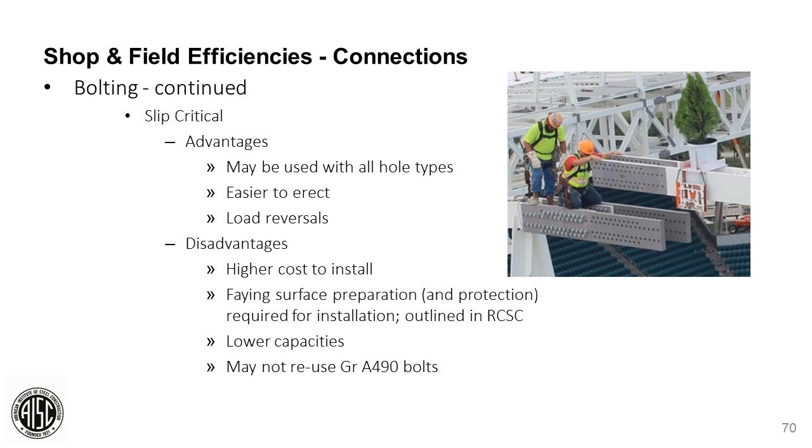Now for slip critical bolts, which rely on friction for load transfer. Some advantages are that they can be used with all different hole types, which in effect can make erection easier if using oversized or slotted holes. They're also suitable for load reversal or fatigue applications. Some of the disadvantages are that they cost more to install. The friction developed requires material surface preparation and then protection. Slip critical bolts have lower capacity, so thus more are needed. And also, once pre-tensioned, grade A490 bolts may not be reused.